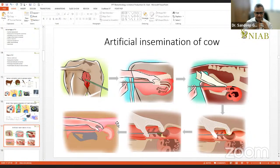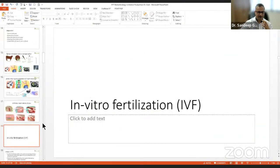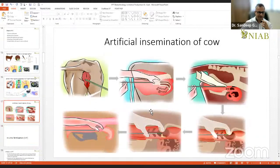And after 21 days, if the cow doesn't come in heat again, and within 1.5 days, a very trained veterinarian, through per rectal palpation, can tell whether the cow is pregnant or not. So this is a technology which has been applied extensively in the dairy industry and at the grassroots level. So this is something which you should know.